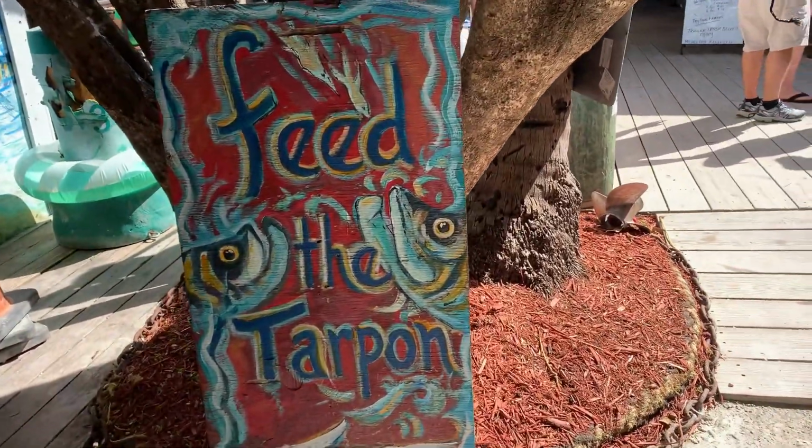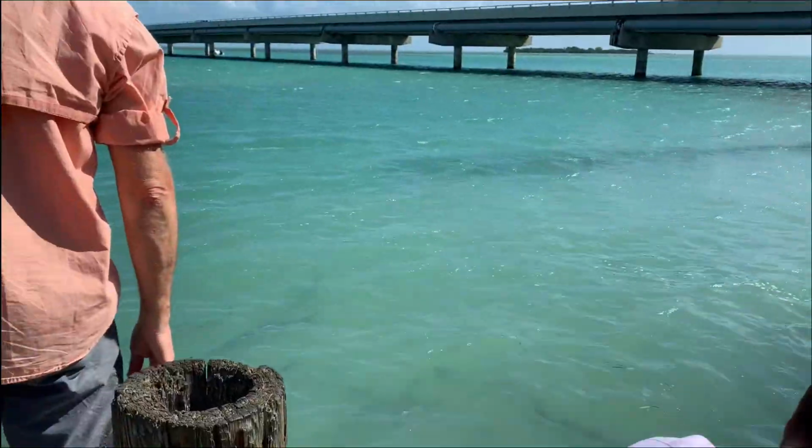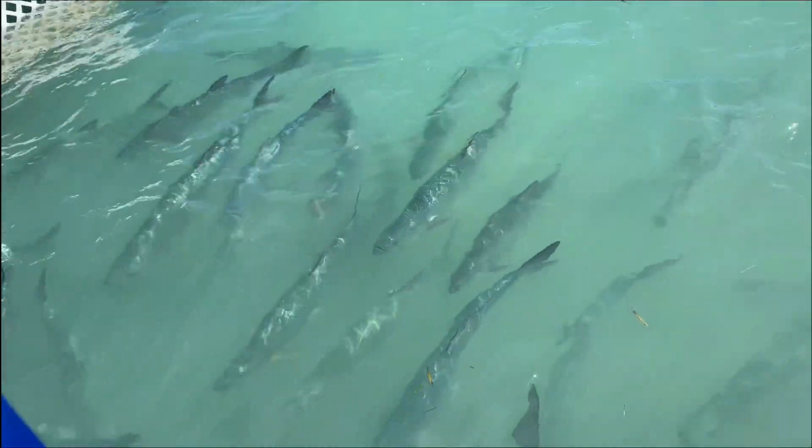So here at Robbie's, you can feed the tarpon, which are these giant fish that you'll see in the water. I've showed them in a clip before already, but they're these giant fish that will come up and take the bait right out of your hand. My husband Robert was so excited to do this. Here we go, let's watch him do it.